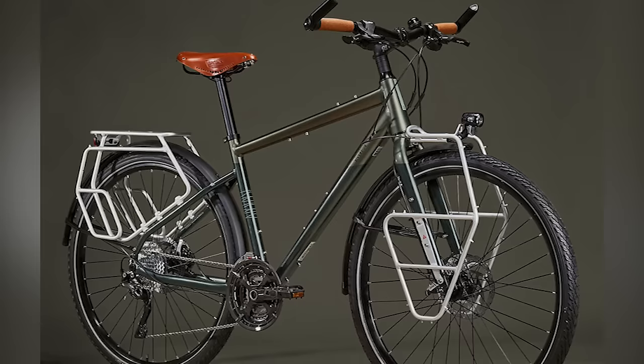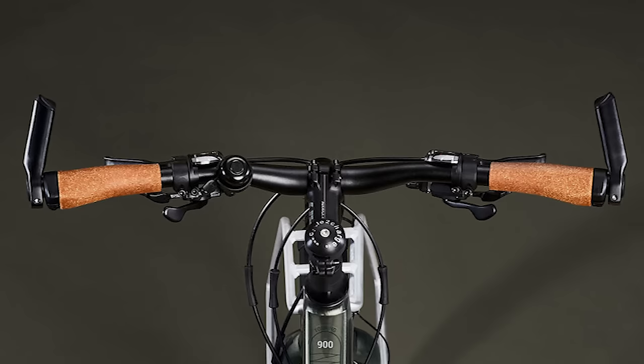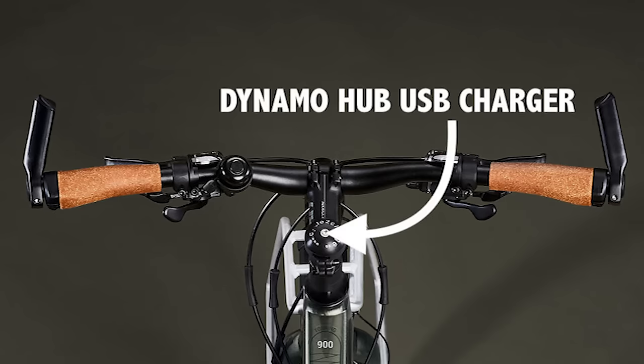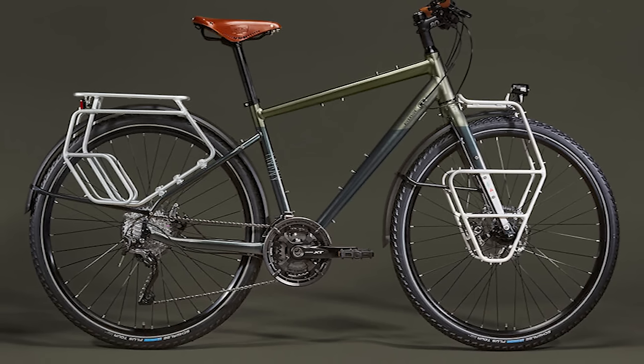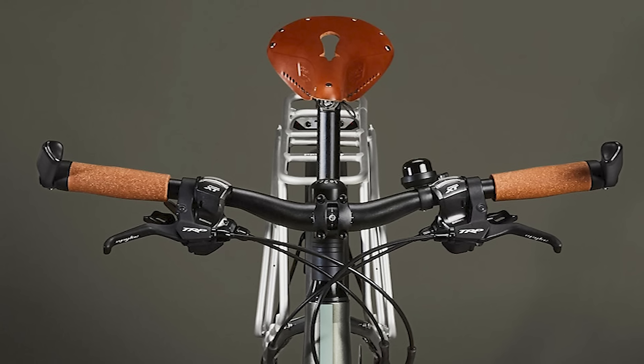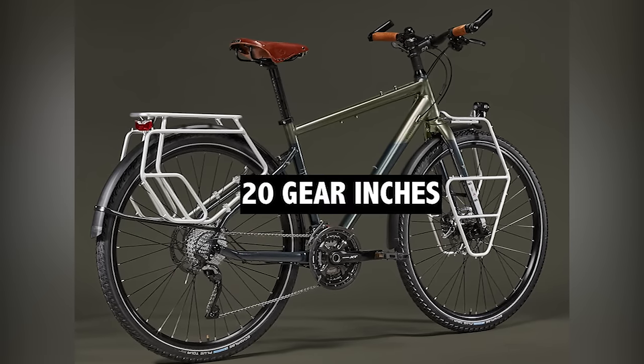You can even charge your electronics from the front dynamo wheel using the USB charger conveniently located in the steerer tube. Independent testing suggests that the Cycle 2 charge unit performs quite well at 20 kilometers per hour too. The Riverside frame offers long chain stays, the steering speed is suitable for a flat bar bike, and the climbing gear is under 20 gear inches.